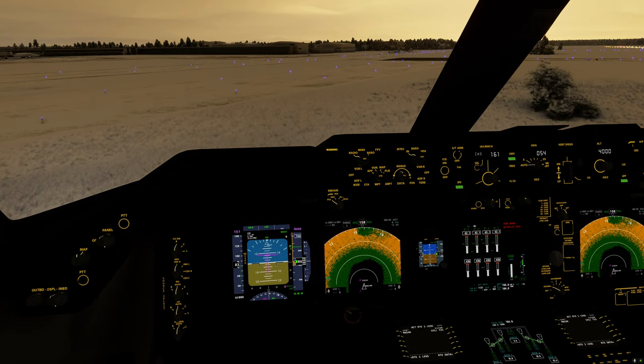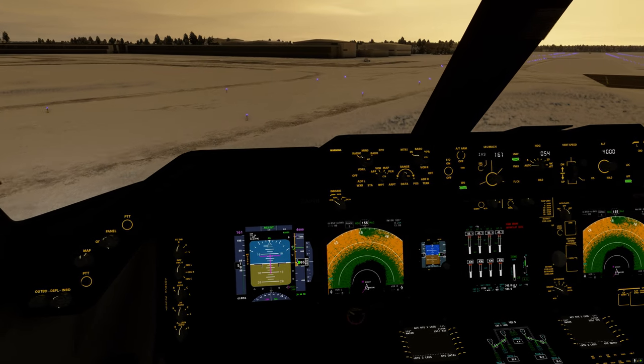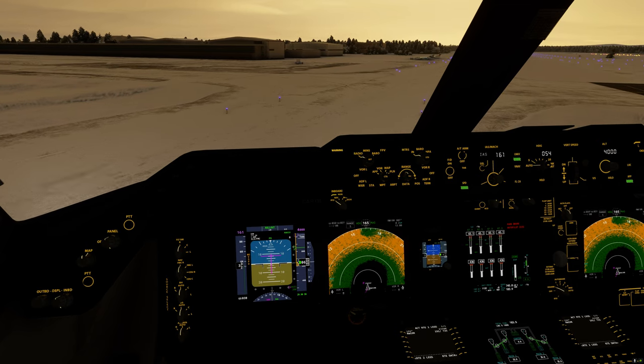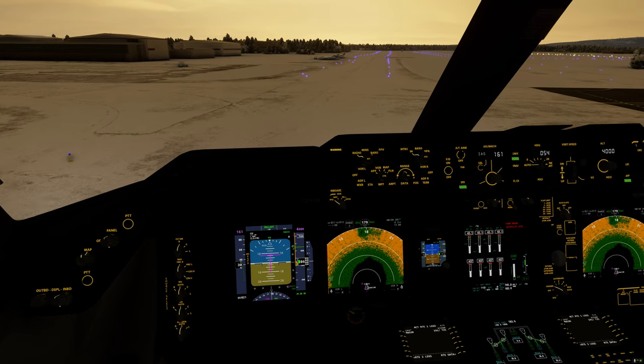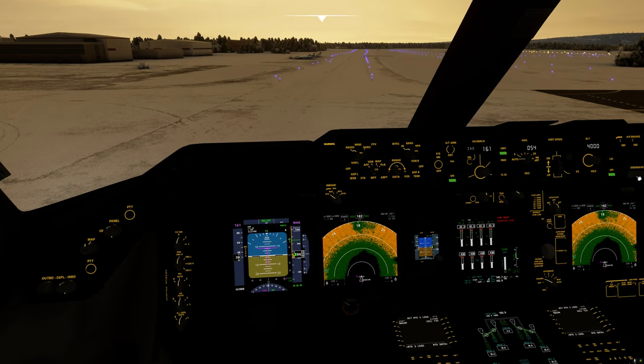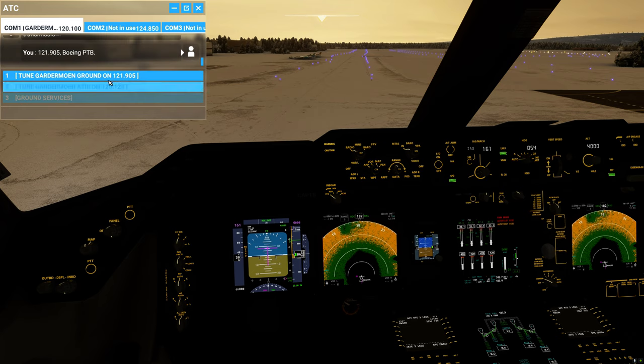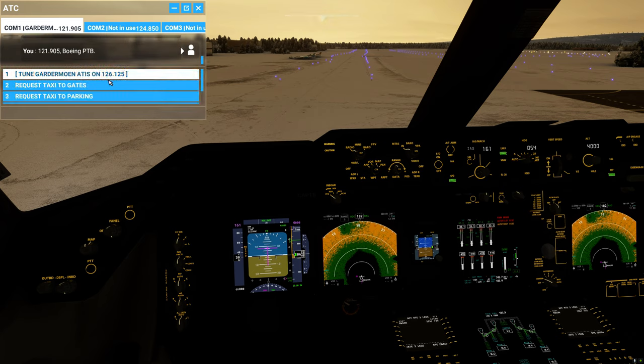Tango Bravo, contact ground on 121.905. Okay, so for some reason, reverse thrust. Why? Why are you doing anything? Reverse thrust. That's why. Boeing Papa Tango Bravo, did you hear my last transmission? I did indeed. 121.905, Boeing Papa Tango Bravo. Let's tune into ground. I'm kind of stuck somewhere. It's only cargo. It's no problem.